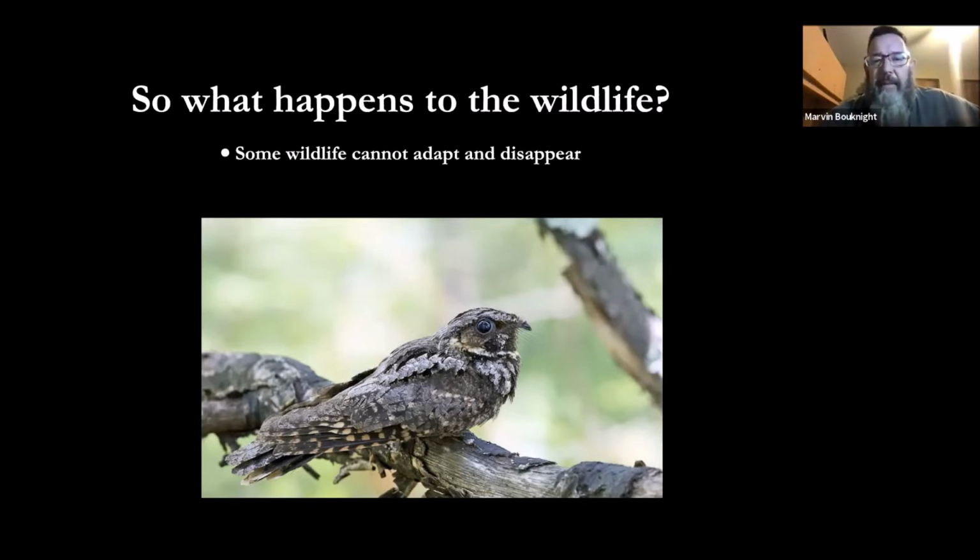But they cannot adapt to the presence of people. They need certain habitat. They need ecotones, which are where two habitats meet. And if we don't have those ecotones, that edge in between habitats, we're going to lose these birds for good. So that's why it's extremely important to set aside habitat, and quality habitat.